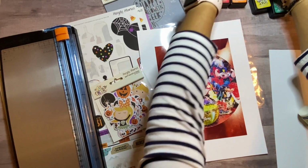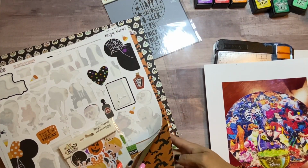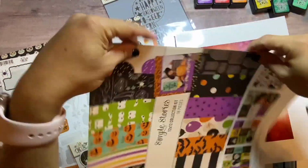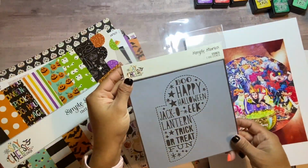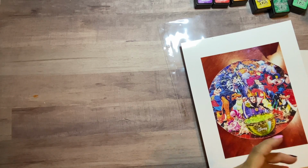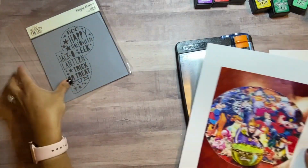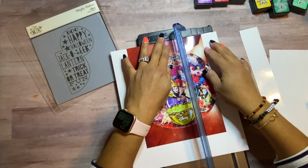I went ahead and printed this picture in 6x8 format. I was thinking of putting it in a protector sheet, 6x8 pocket, and so I'm going to be using the Say Cheese Halloween kit from Simple Stories. And in one of my fall kits, the Say Cheese stencil came in, so I thought, oh well, I'll just add this with the collection that I already own.